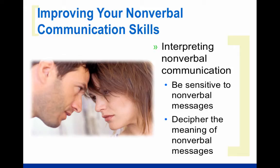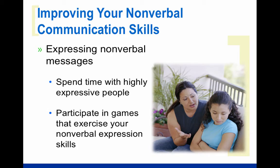Keep culture in mind. Two guys greeting each other with a kiss does not necessarily mean that they are gay. It might, but it might just mean that they're from a culture where that is an acceptable form of greeting. If you're not sure, it's okay to ask for clarification. I mean, there's nothing wrong with asking what a particular nonverbal message means, and try to generate some alternate interpretations of nonverbal behavior.